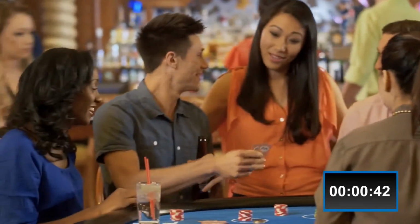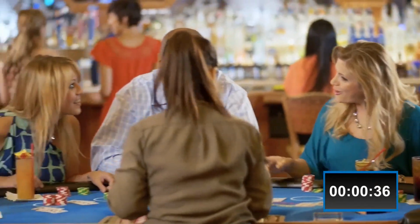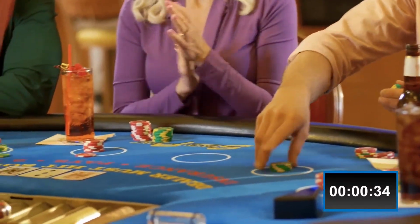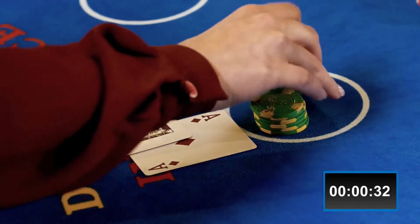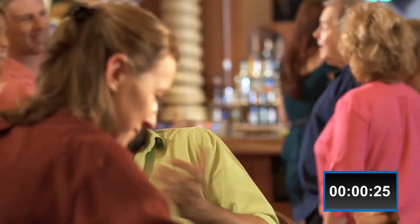Or try your hand at one of the most popular casino table games in the world, Blackjack. Don't let the game intimidate you. Blackjack, also known as 21, is both easy and fun. And our dealers are always happy to assist. And the best part? Blackjack always pays 3 to 2.